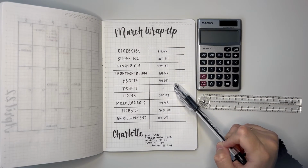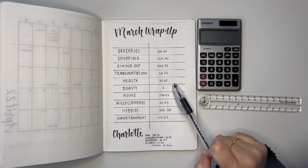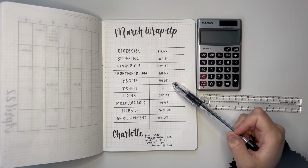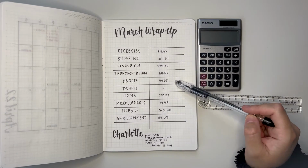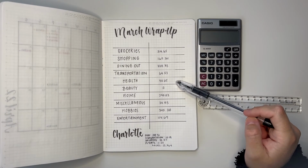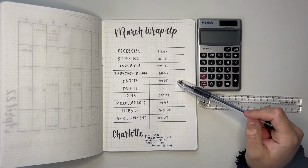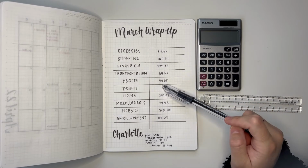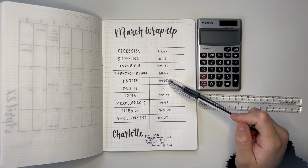Health. Health should really be health and fitness. I didn't go to the doctor or anything, but I bought a yoga mat because I'm trying to get into yoga. And I also got a calendar fitness tracker, so I can track my workouts when I do them, and I have a monthly view of what I've done. So that is all that I spent money on in the health category.